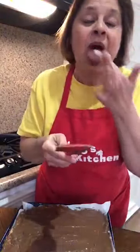Oh my gosh. Chocolate, butterscotch, and vanilla. Yes, Cindy, that is right. Cindy's the winner. Ding, ding, ding. Oh my gosh, this is so good. Brownies with melted Andes mints on the top as frosting.